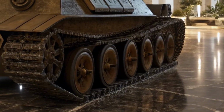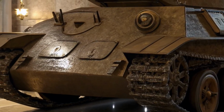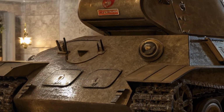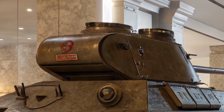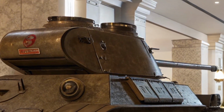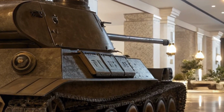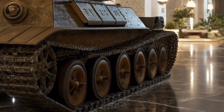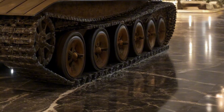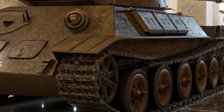From a historical and engineering standpoint, the T-34 is a masterpiece. Its balance of firepower, protection, and mobility defined a new standard for armored warfare. It taught military designers that speed and versatility could be just as important as brute strength. Today, surviving T-34 tanks are treasured pieces of military history. Museums, collectors, and even modern military parades feature them as a tribute to their legacy. Despite being over 80 years old, they remain fully functional in some countries, a testament to their rugged engineering and enduring design.